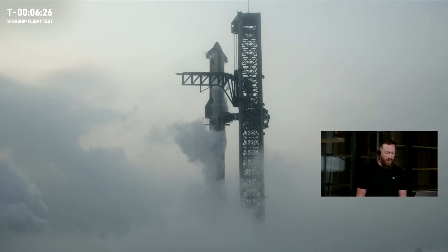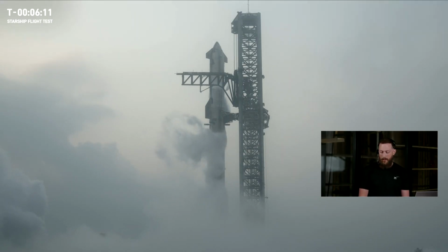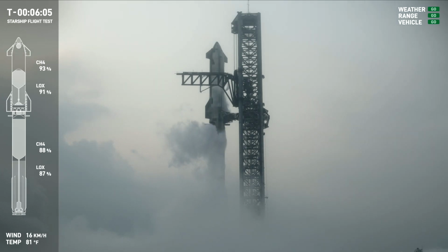Hey, thanks, Kate. Everything still looks great. We're getting ready to launch. We are just under 6.5 minutes away. You can see when we throw up the graphics for prop load that we're almost closed out. Ship more than 90% full. Those header tanks are done. And then the boosters right coming up on 90% real soon. So we're going to see those close out in the next couple of minutes. Ship's going to end at about 3 minutes and 20 seconds. It'll be fully loaded. And then booster at about 2 minutes and 50 seconds.